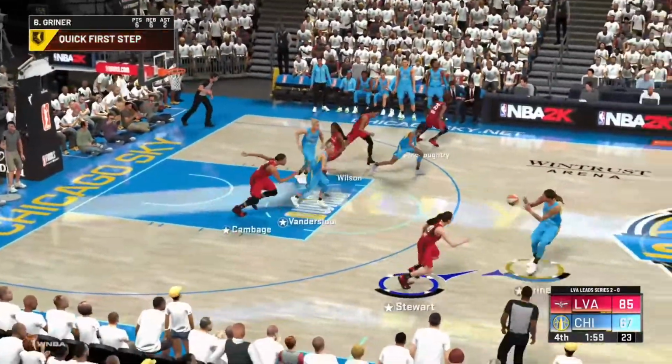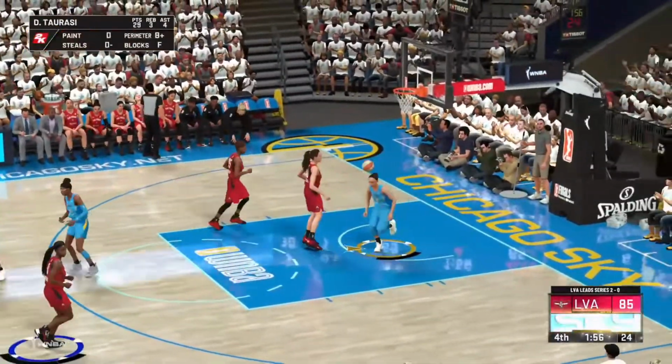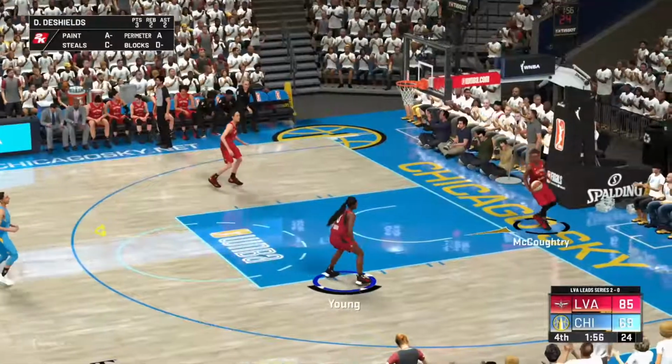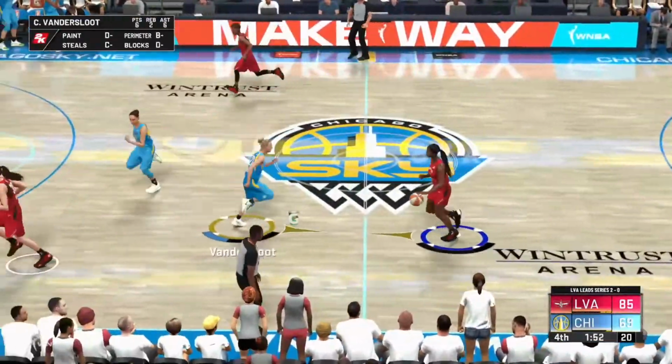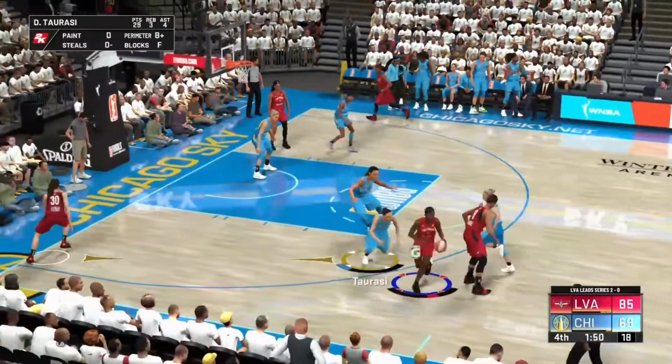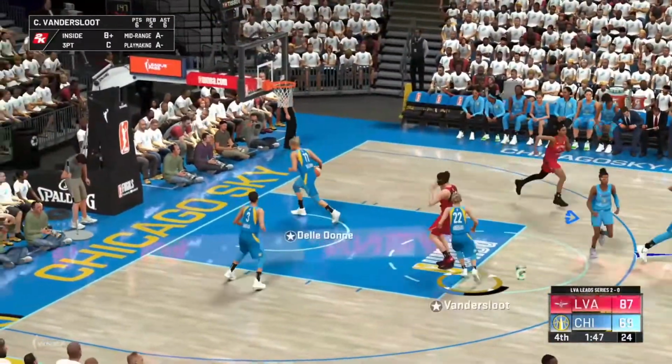To the paint. Vandersloot with the steal. And the basket by Taurasi. Well, the box score won't give her the points, but Vandersloot's effort on defense really made those points. Great job to start the break. Pass to Cambage. Stewart. And good that time.